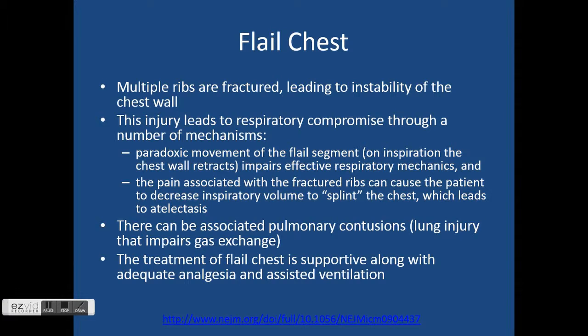Now, if his saturation were normal, I would say maybe you can hang out for the intubation, maybe give him some pain meds, but eventually he's going to get intubated because a lot of these cases are associated with pulmonary contusions, and they may even move into an acute lung injury, ARDS type picture. So really the treatment of flail chest is supportive care along with adequate analgesia and assisted ventilation. Again, ABCs. That's why we intubate them and do mechanical ventilation first.